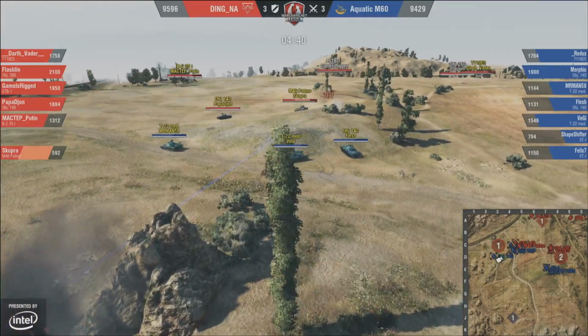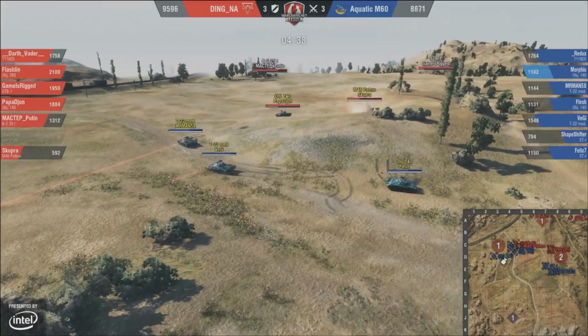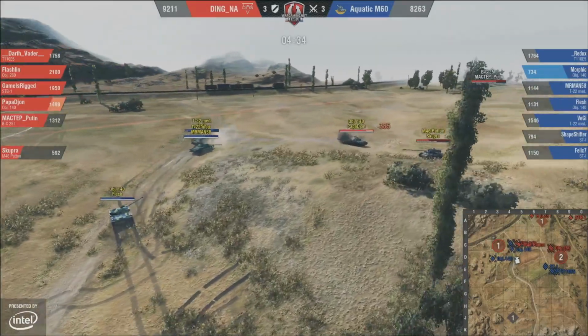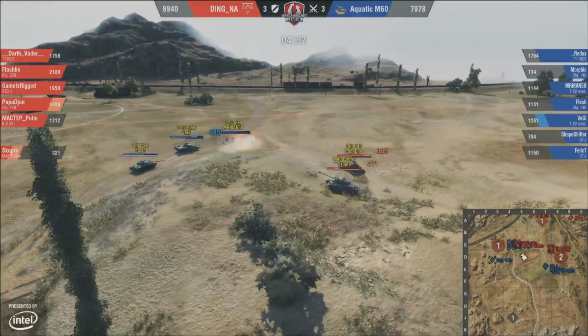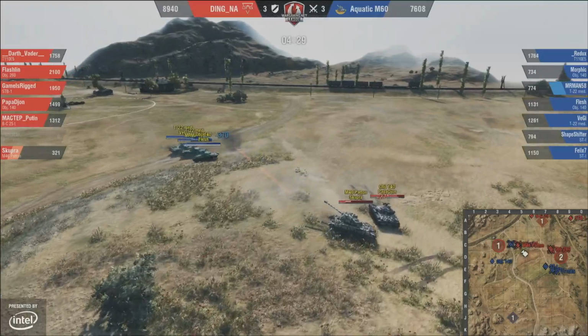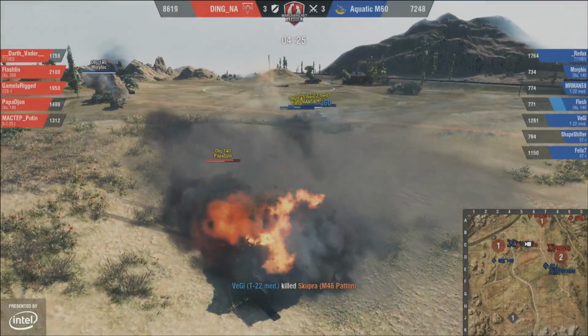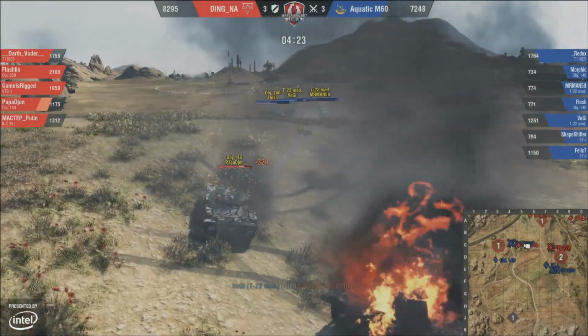Meanwhile, Scoopra taking 767 himself in that Patton. Man, Aquatic M60s trying to get these Pattons out of the way as quickly as possible. Morphic taking 1166 in that 140, having to back off here. Scoopra again, more damage than the rest of Ding. Now Flash and joining Darth Vader. They're trying to push in to Felix, Shapeshifter and Redux there.